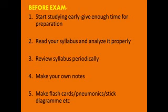The fourth point is make your own notes while you are in a classroom, whether you are reading in a library or at home. Make your own notes while reading any particular topic. So that will help you for your final preparation just a few days before the exam.